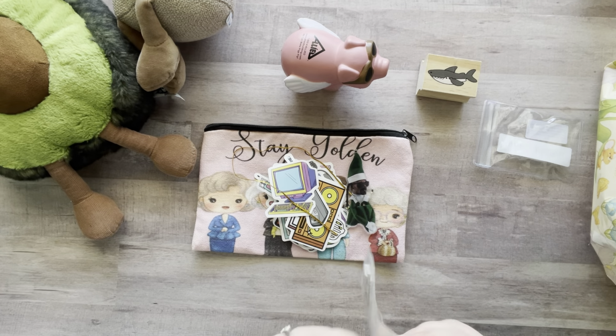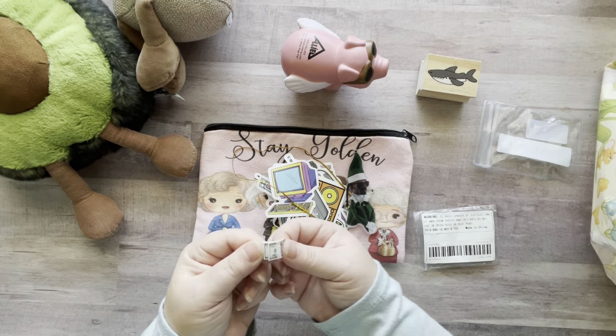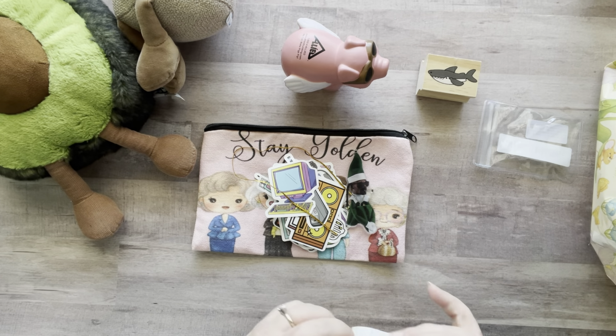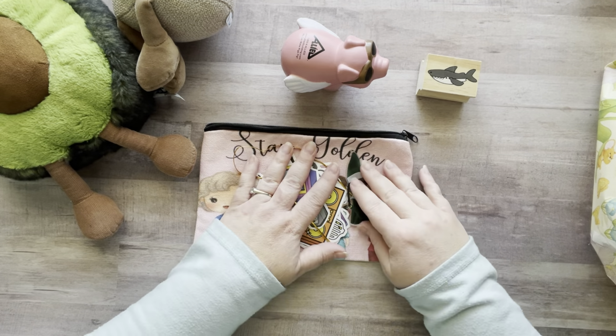Tiny money. What? This is tinier than the Dollar Tree money I got. It's like literally little pieces of paper. Stop it. I could use these in my tiny glue book. Oh my gosh, Stephanie. Perfect timing. So cute. Okay, I'm going to put this over here with my tiny glue book so I remember to use it. Oh my gosh, thank you. Thank you so much for these.